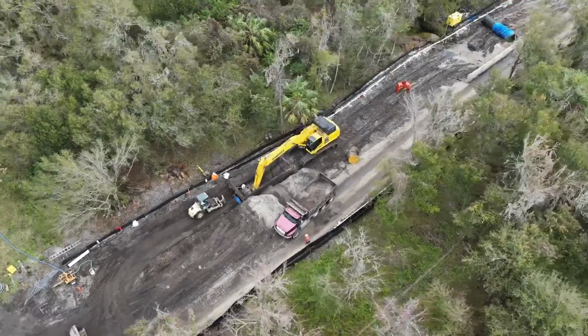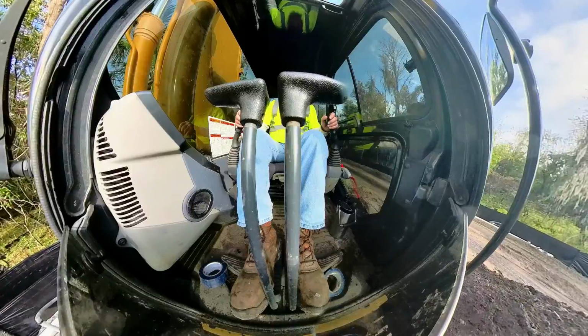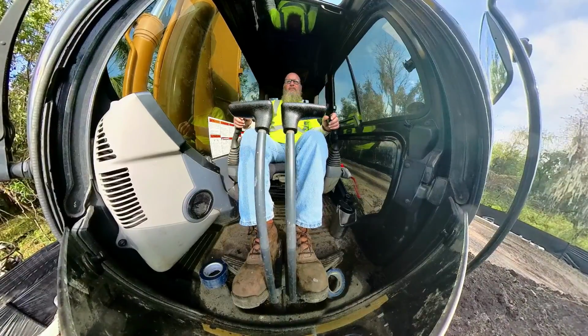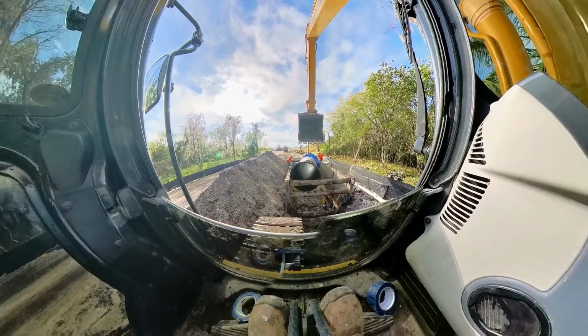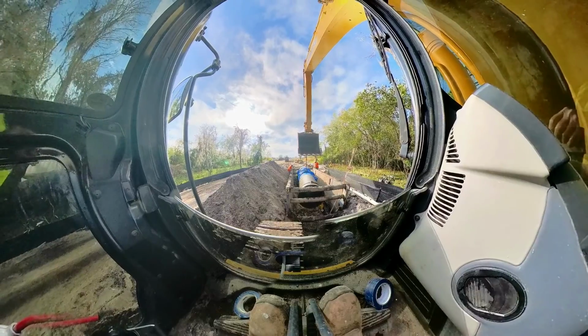What you're seeing now is one of our pipe installations. We're installing the pipe towards the creek, and as we approach the creek, we'll utilize 45-degree fittings to go below the creek, minimizing the impact to the creek. And that way we won't disturb the creek and its natural flow.